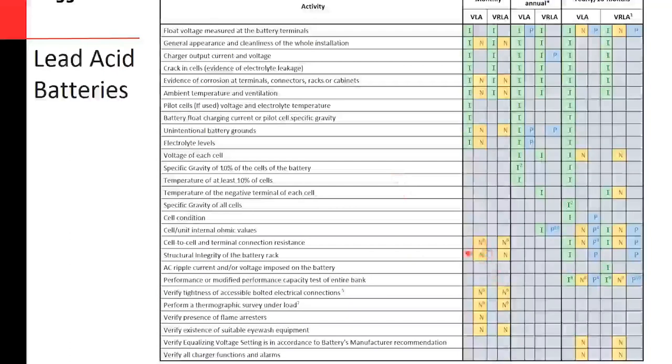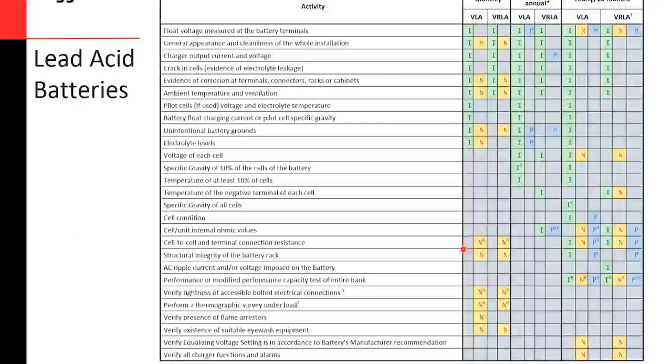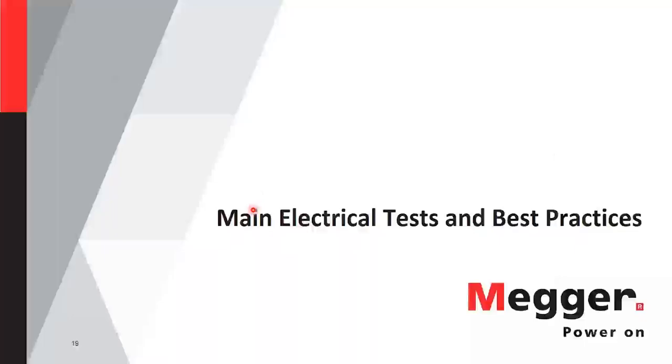And of course there are some notes. You can see some numbers here associated with one standard. So we have a table with footnotes, and for example, for cell-to-cell terminal connection resistance, it has number 6. That means that only one of the 3 actions is required. So in NETA, for example, to verify the continuity of the battery, they ask for only one action. NERC asks for a cell or a strap resistance measurement, the battery continuity, and also one additional action there. So this will help you a lot, and as I said, we can provide these tables if you contact us.